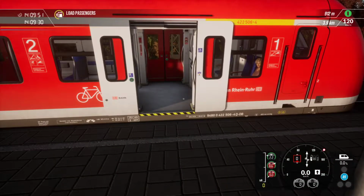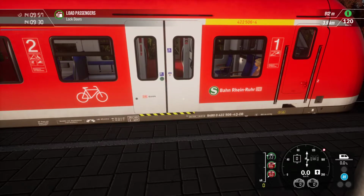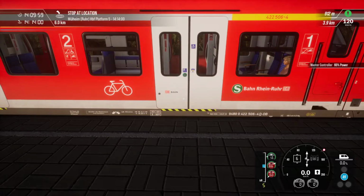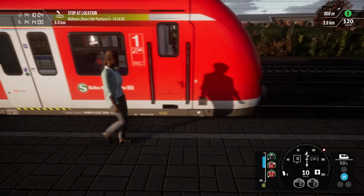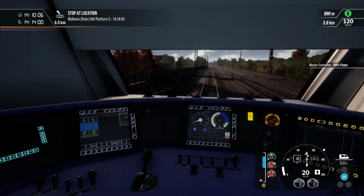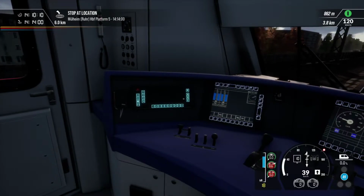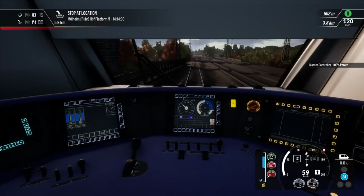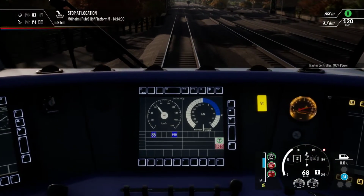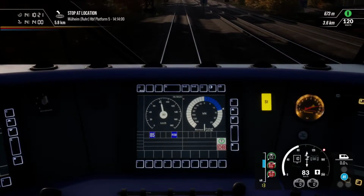Oh my god, we're already late, so close the doors. No, I shouldn't have closed them yet. It's going to tell me to open them again. Oh, potluck. Go, go, go, go, go. We've got to do 6 kilometres in 4 minutes. That means fasty fast. I mean, yes, we can go a lot faster than now, though. Because the line speed now is our top speed of this train, which is cool.